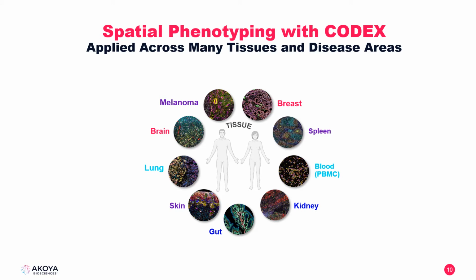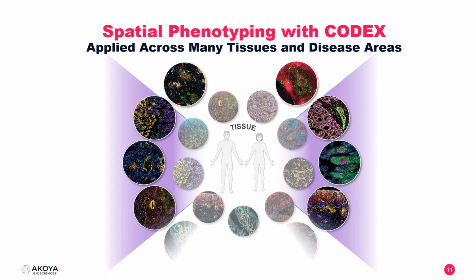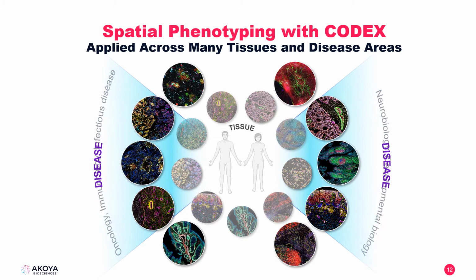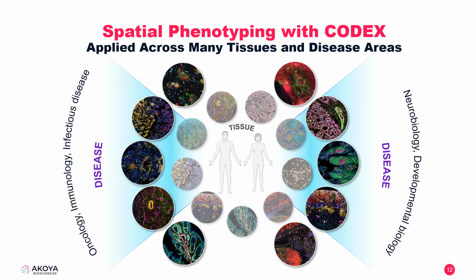Codex staining has been applied on different kinds of tissues and samples. We now have many proofs of concept, publications, and panels developed on melanoma or breast cancer, brain tissue, lung, skin, gut, kidney, spleen, and also diverse sample types such as PBMC extracted from blood, organoids, or even iPSC cultured cells. So this allows us to respond to different biological questions within diverse disease areas. And we have a particular focus on oncology, immunology, infectious disease, neuroscience, and developmental biology.